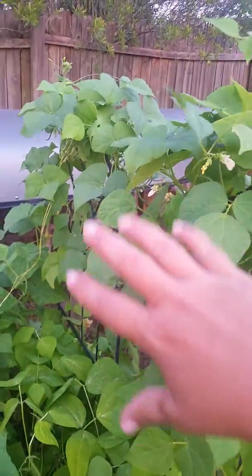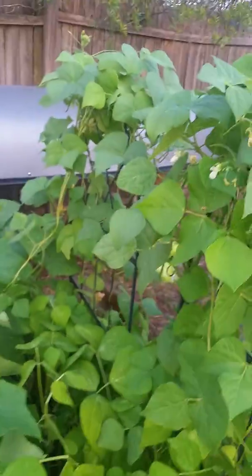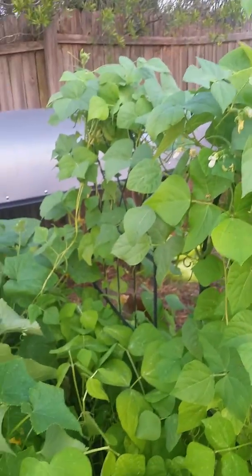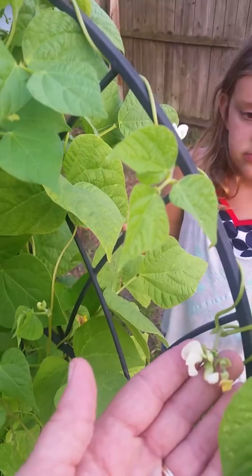Now this part that's trellised, I haven't gotten anything out of it. There's a couple of teeny tiny beans growing, like this one right here, but nothing. I haven't been able to take anything off of that, but it's got lots of beautiful flowers on it, so I think they're coming. I just have to wait for it.